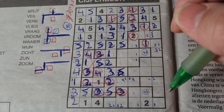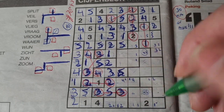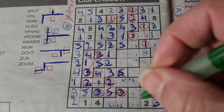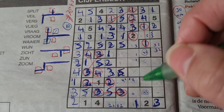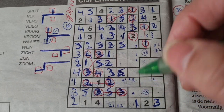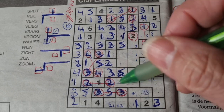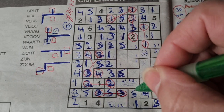Alright, these two boxes can be 3, so 1 box left for the 3 in this area, should be there, and I've eliminated here the 1, so the 1 goes there. So, 2 numbers left, the 4 and a 5. Well, I cannot place the 4 there because we have a double 4 there. If we place 4 here, I cannot fill any 4 in one of those two boxes. So the 4 is supposed to be here, and the 5 goes there.